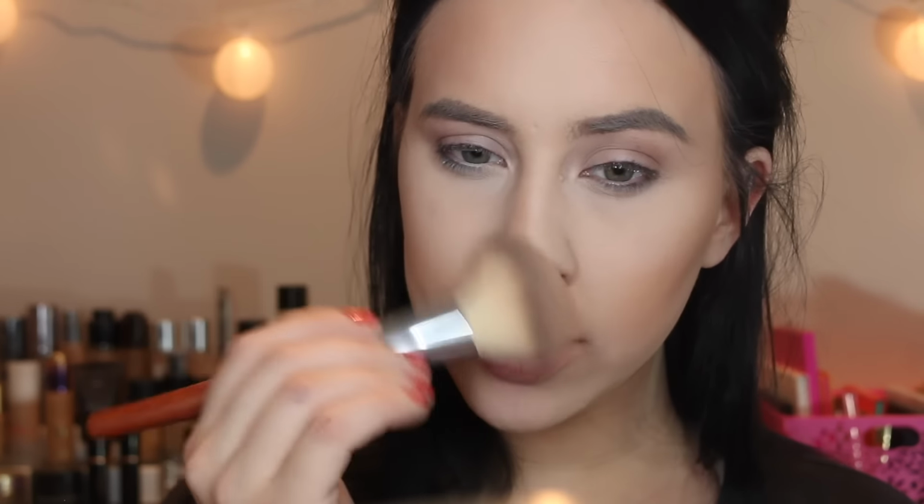If I think I go too heavy, I just take my little kabuki brush with that pressed powder on it and just go over top of it. And then I'll just take that same big brush with the same bronzer down my nose. Just because if I don't bronze my nose at all, it will blend into my face. And then I always go underneath of my nose because I think I have a longer nose and this just shortens it up a lot.